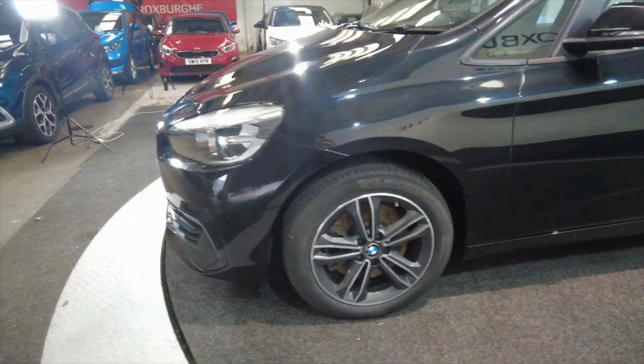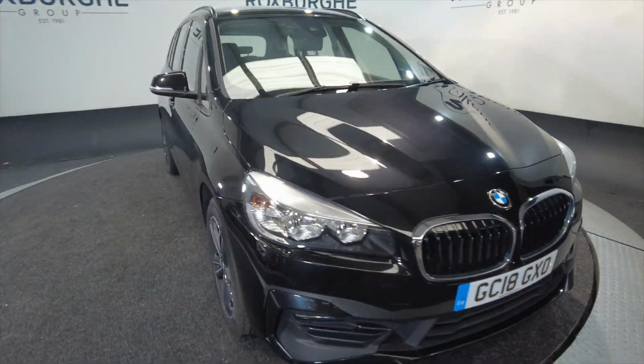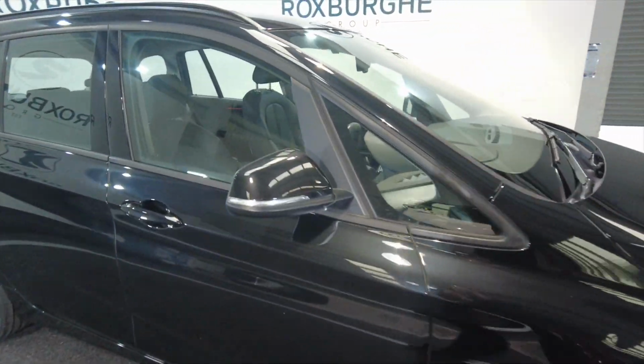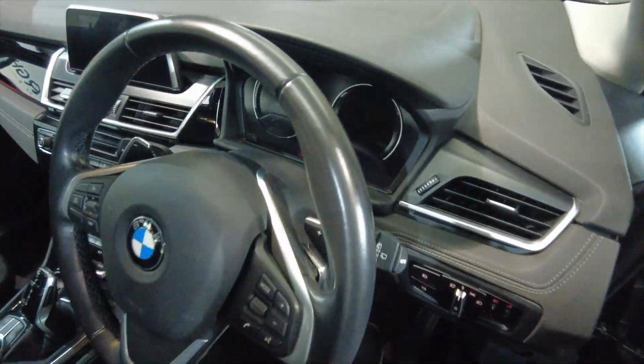Bring us back around to the front. Obviously you've got BMW's build quality, reliability and styling. They just look great cars. The indicators there on the wing mirrors. Multifunction steering wheel there. If we jump inside, we'll take a closer look.